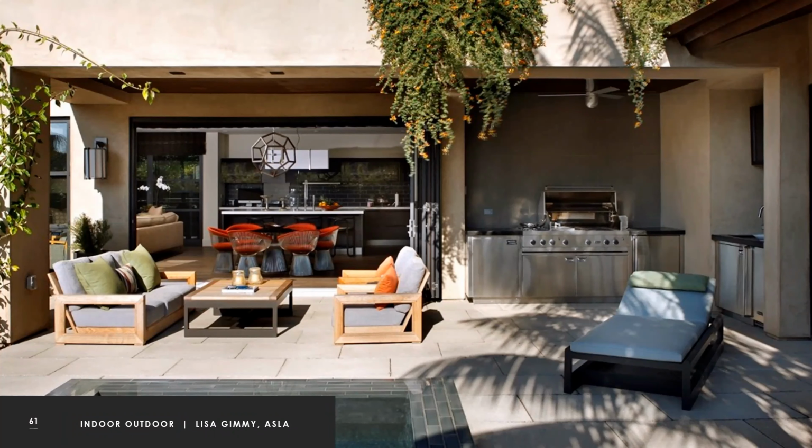We obviously can't do this everywhere, but this is kind of the ultimate example of blurring the lines between indoors and out, as there are almost no barriers between the indoor kitchen and outdoor kitchen.